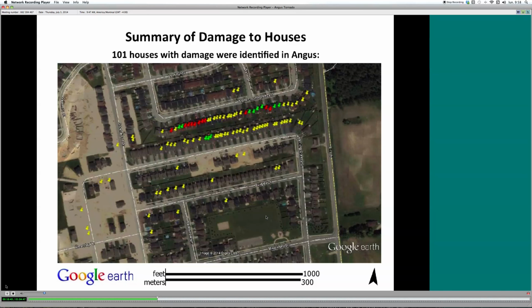So we were there with Environment Canada on June 18th, and we tried to find every house with damage in the town. And we found 101 houses with damage, and they're marked on this slide. So all of those pinpoints were damaged. If you look at this image from Google Maps, there's even some damage at places that appear not to have houses. So these houses were built after the satellite image was taken for the mapping. So it's a very new neighborhood, and so it gave us an opportunity to see how new construction works under this severe weather.